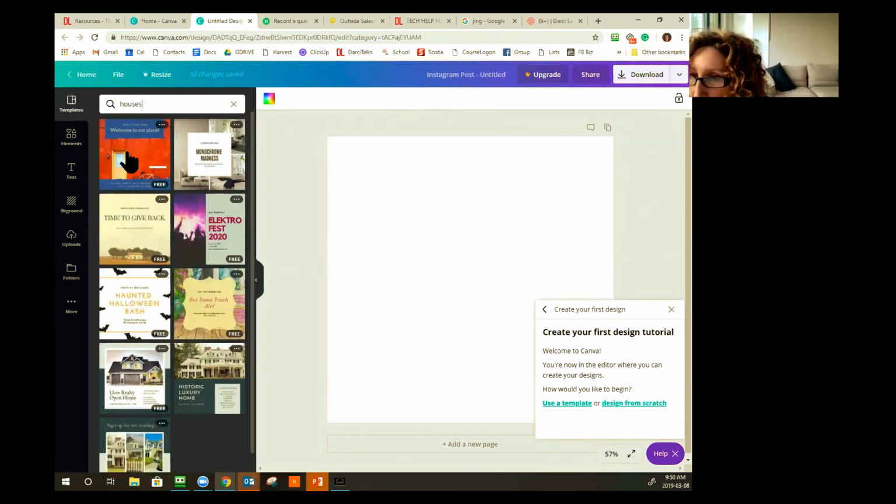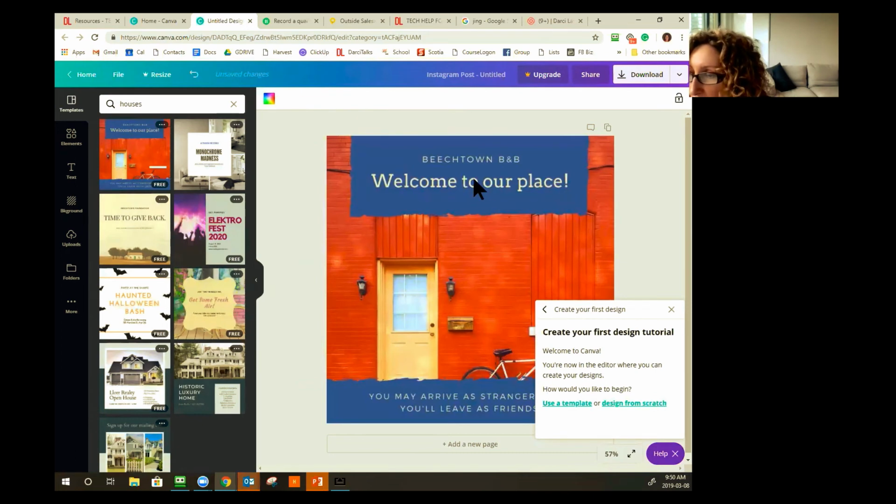Well, that doesn't look right, okay, let's just say it's this house. So there's that house. You can change the text, you can change the colors, you can change the image if you wanted to upload a different image. You can do a bunch of different things. You save it, and then you can use that anywhere you want, right? That's pretty cool.